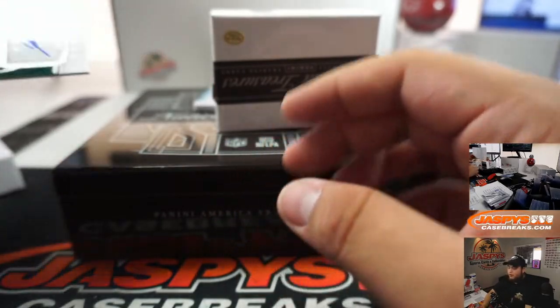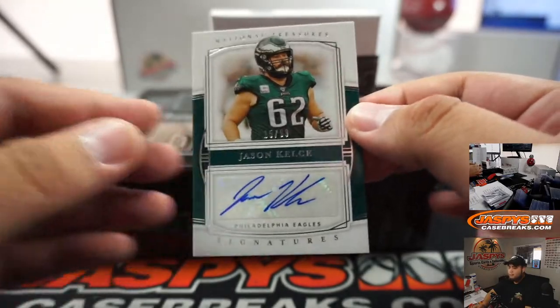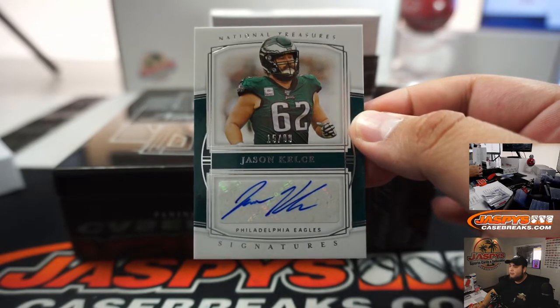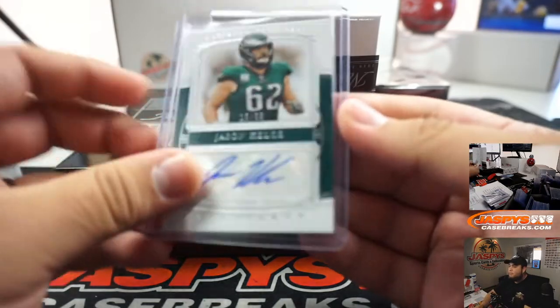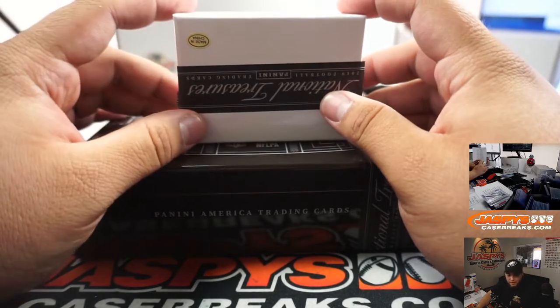How about more Eagles for you? Jason Kelce, one of the best centers in the league. If not history, too. Beast. 15 out of 99. Wow. All right, who has this?